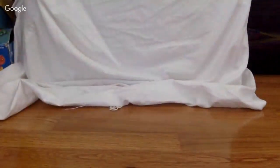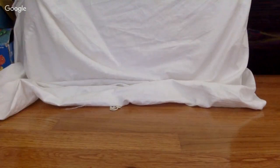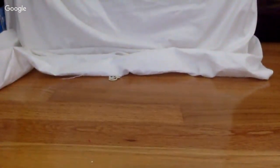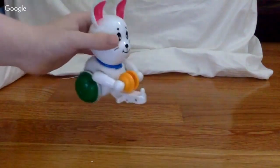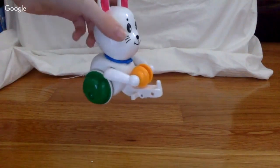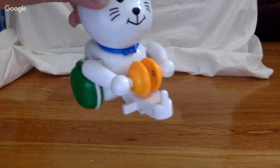Alright, but yeah, that was the RC Webster. Next up, we've got possibly one of my favorite Tomy toys, and possibly also one of my rarest Savers finds of all: the Animal Marching Band Rabbit. Yeah, this is the rabbit only. It's really cool and rare.